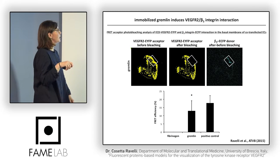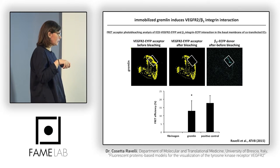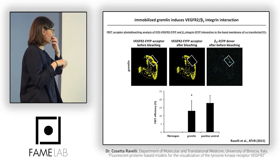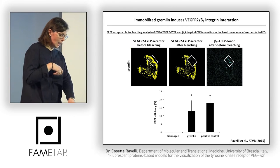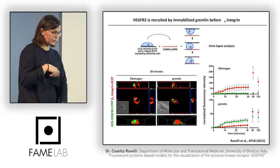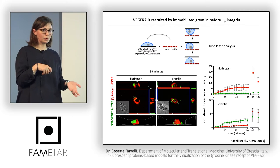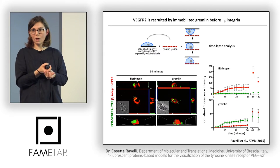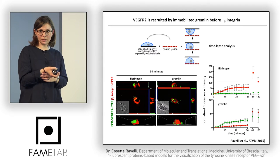Using FRET acceptor photobleaching, we also showed that immobilized gremlin is able to induce the interaction between VEGF receptor 2 and beta 3 integrin at the basal side of endothelial cells, and we went deeper into this observation. We tried to understand if VEGF receptor 2 needed the presence of beta 3 integrin to reorganize on the surface of endothelial cells, or if this interaction was late with respect to its recruitment.